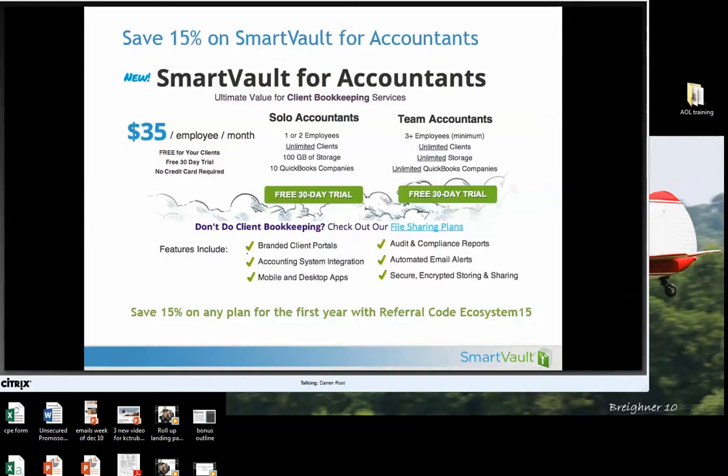I think that this accountant version here, Eric, as you know, that's what we use in our firm, but it makes such sense to have every one of your QuickBooks clients, because it doesn't cost you anything additional to have every QuickBooks client in the SmartVault ecosystem that will also tie into QuickBooks, Bill.com, and Tally. So good job, Eric. Really appreciate it.